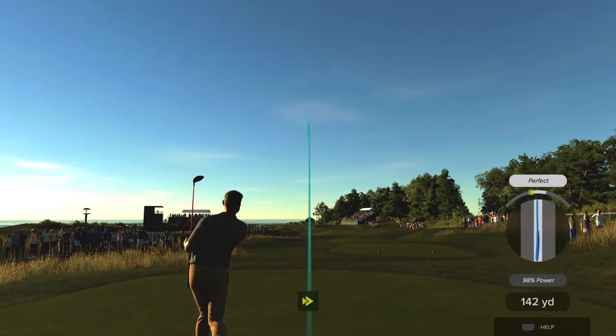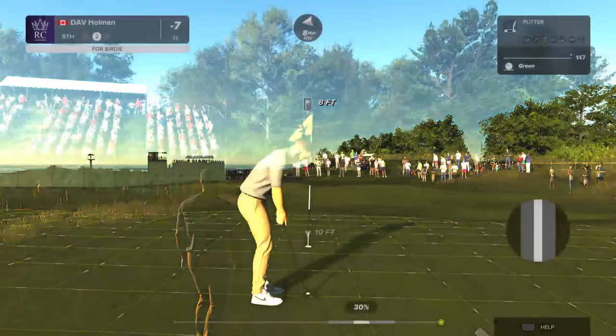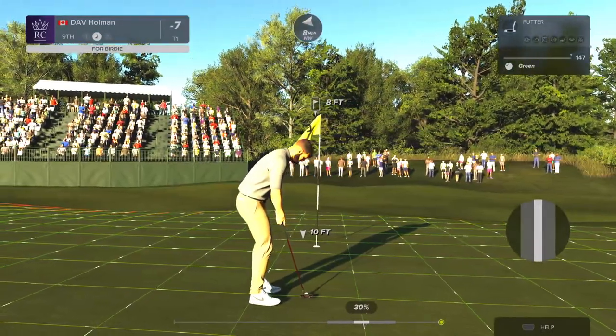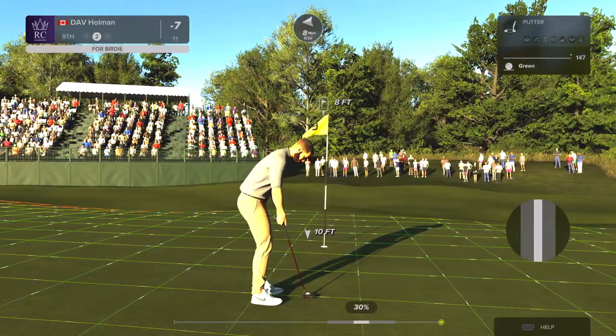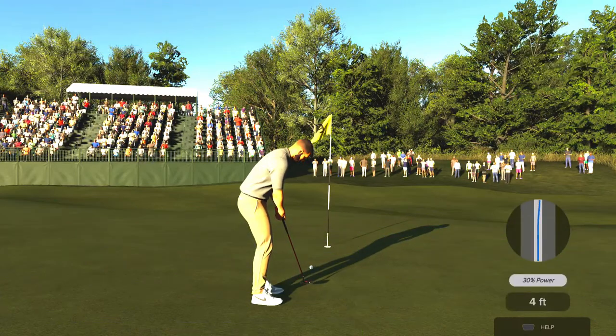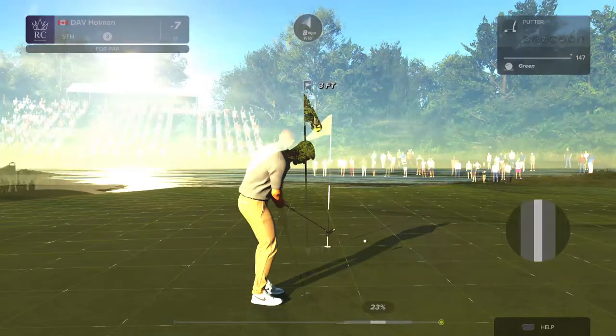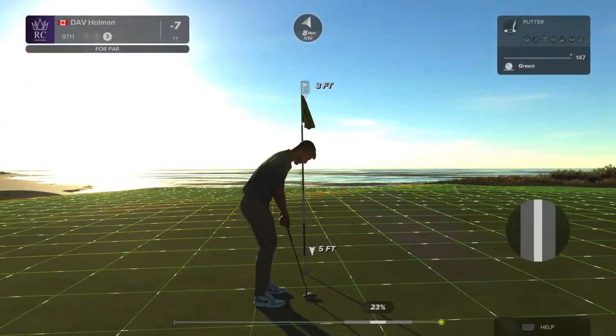Going with the 5-wood. That's well played. Pin high. That's the mark of a ball striker. Birdie at the last. This for another. Okay, steady now. It's just about 3 feet away.